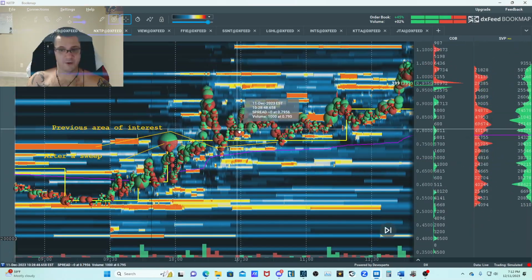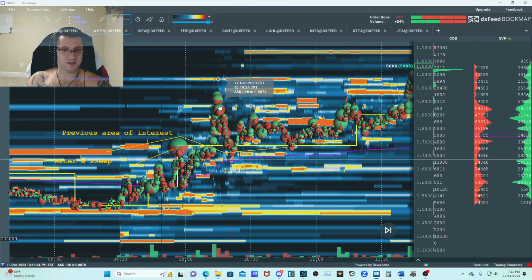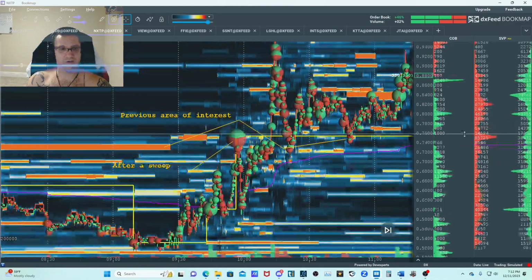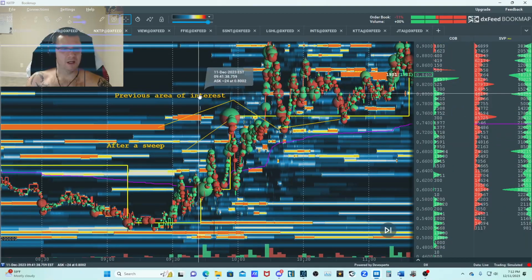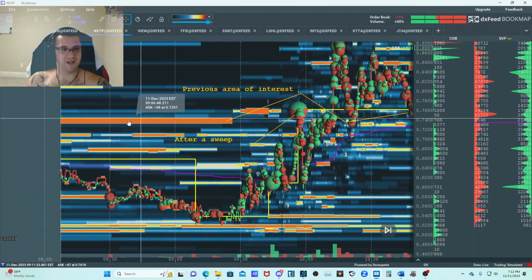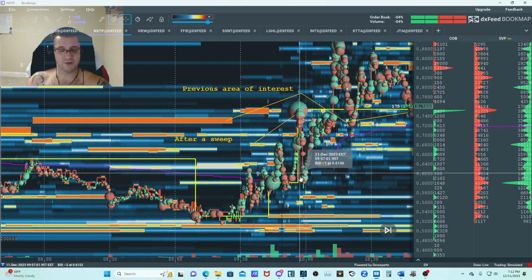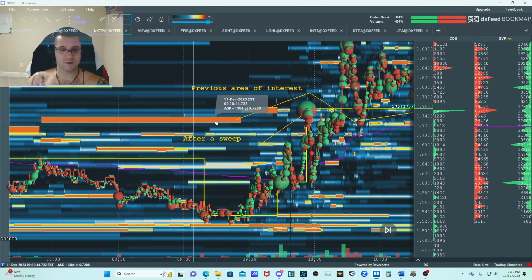Okay, very important. I really thought once I started to see this reclaim over here, right? I had this actually drawn out already. That was cool. This is a previous area of interest. Now, again, this was an offer that they used to control price, and then as soon as price action started to come, they started to pull.